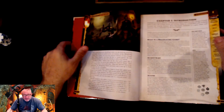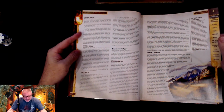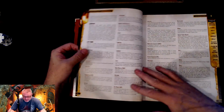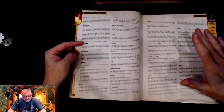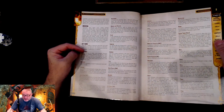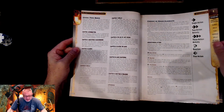introduction. What is role playing? So obviously, Pathfinder is a role playing game. It talks about the flow of the game, the players, the game master, the narrative, playing the game, exploration, encounters, downtime, and some of the common terms like level, initiative, role playing, rounds, skills. I mean, what are the key words that you're going to be using all the time while using this game? Example of play.